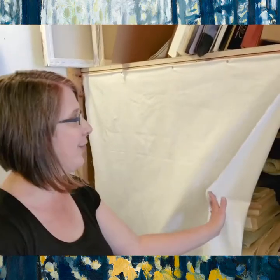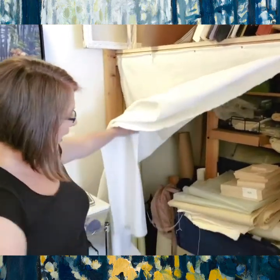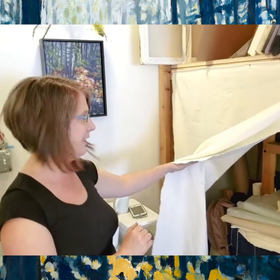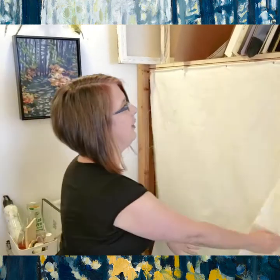And then here behind the curtain, I have space for everything I don't know what to do with, or I have prints and cards and things like that in here. And then when I close the curtain, it looks all neat and tidy, which I like.